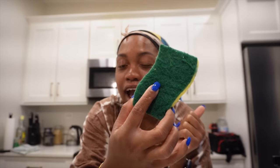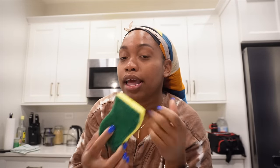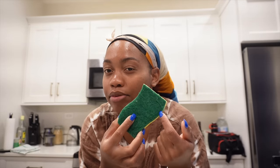I already have another color in mind that I want to get, and I think it's going to be green, like this type of green. Deep bright colors, if that makes sense. It's a bright color, but it's deep. You get what I'm saying? I think that fits me, and I think I like that.